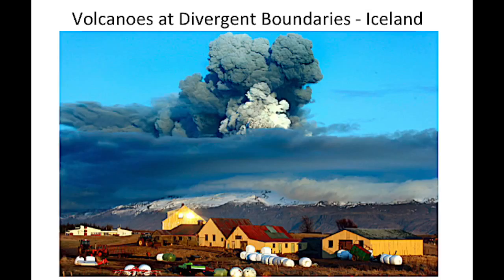Also Iceland. Remember this volcano? Eyjafjallajökull? Nobody remembers that? Or it's called E15 if you can't pronounce it. E followed by 15 letters. This is the one that erupted and disrupted all the traffic between North America and Europe in 2010.